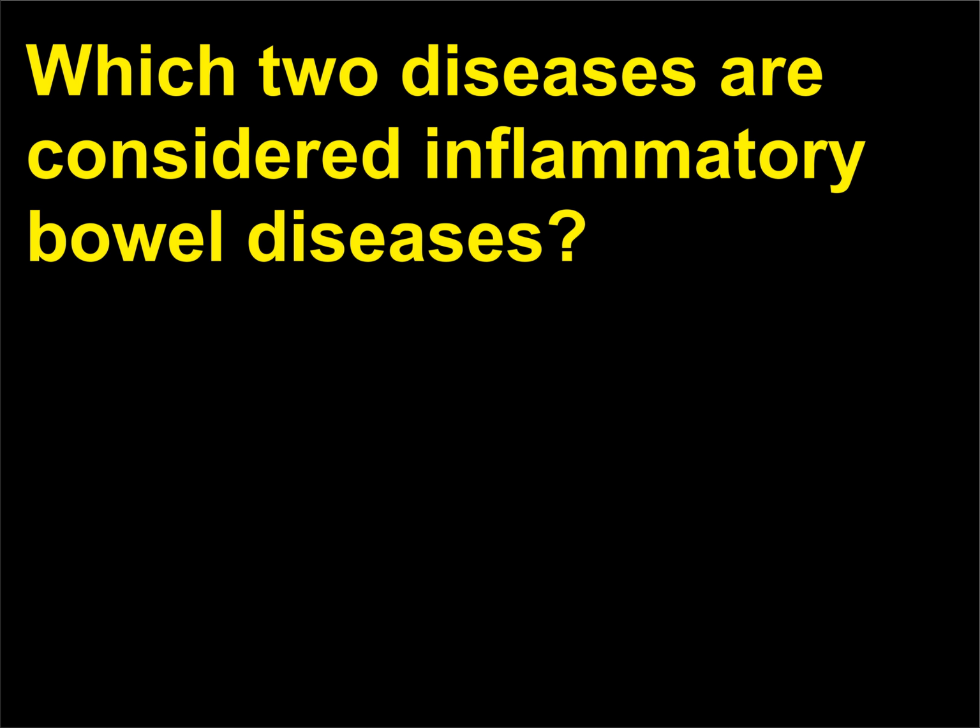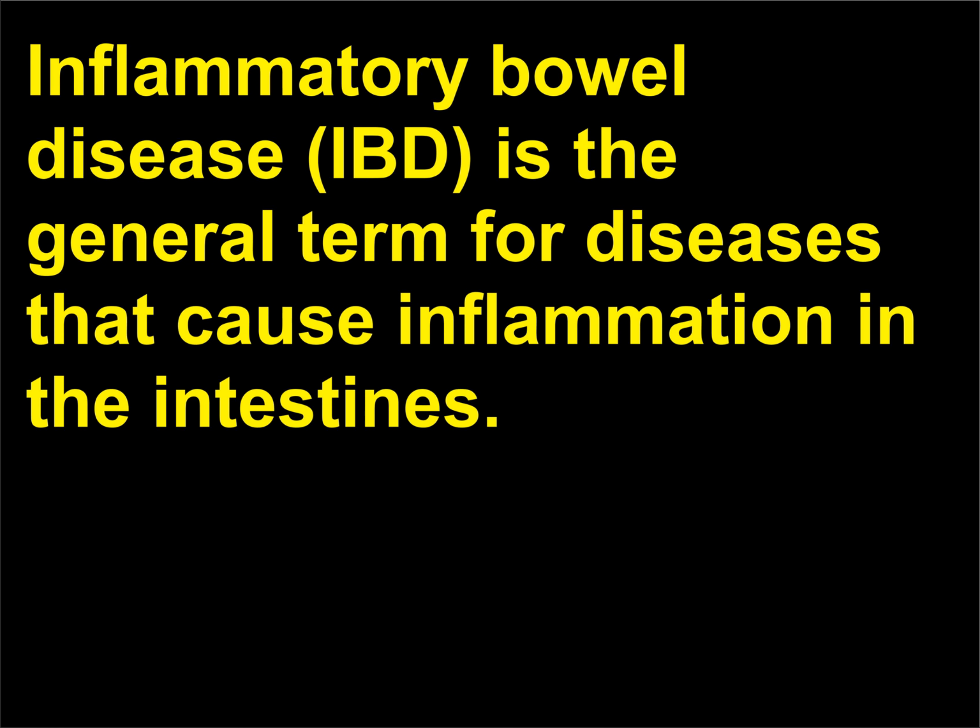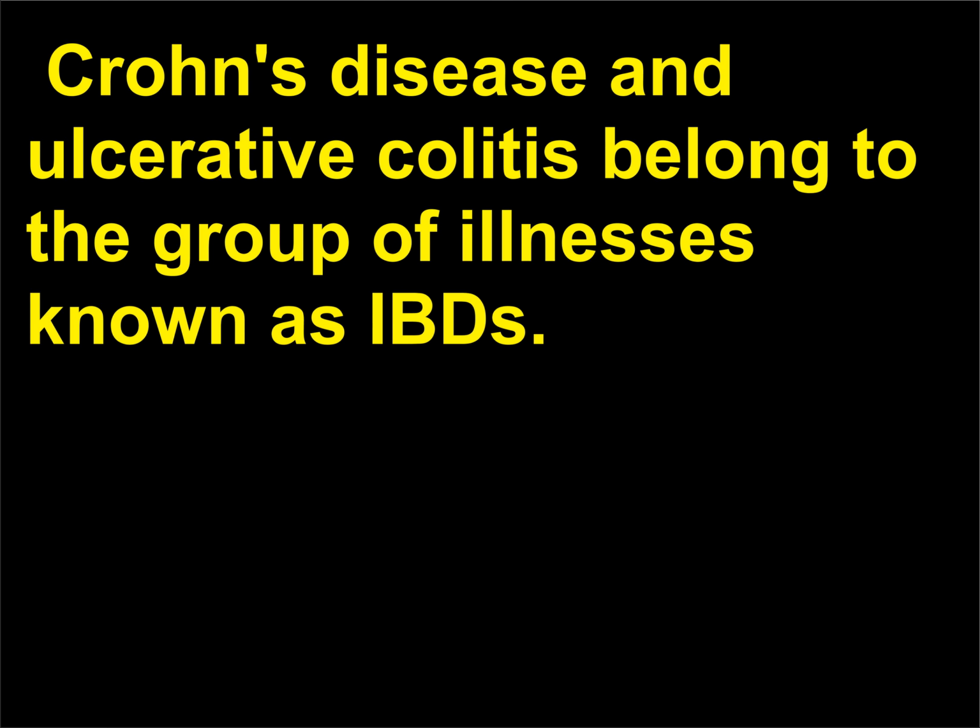Which two diseases are considered inflammatory bowel diseases? Inflammatory bowel disease, IBD, is the general term for diseases that cause inflammation in the intestines. Crohn's disease and ulcerative colitis belong to the group of illnesses known as IBDs.